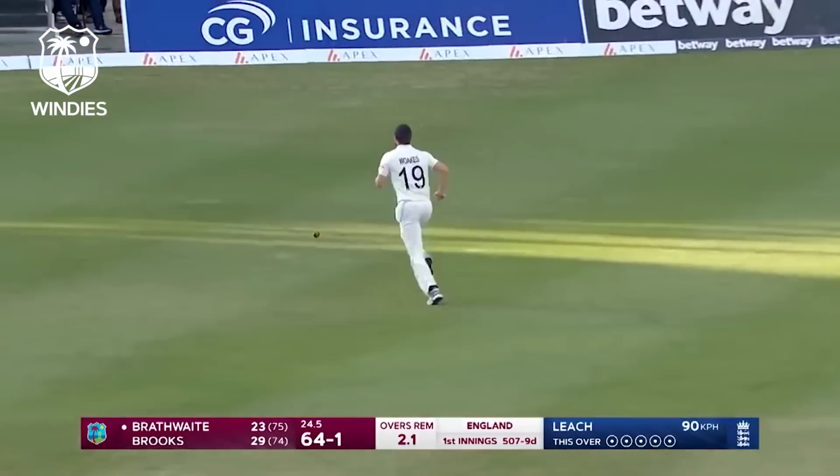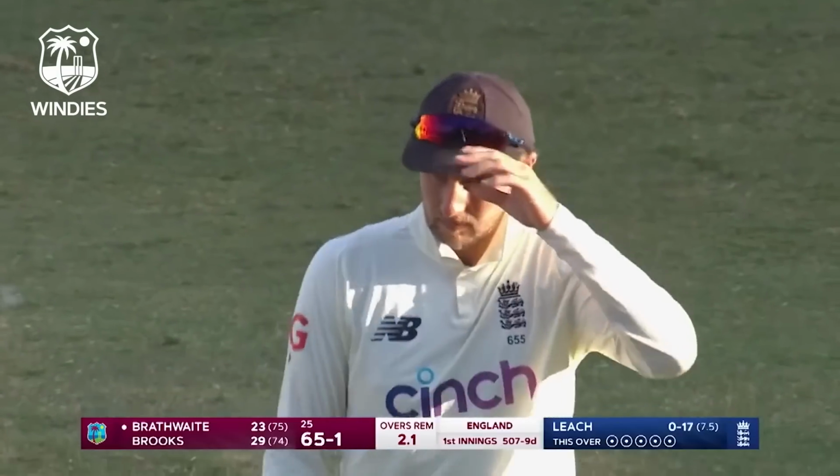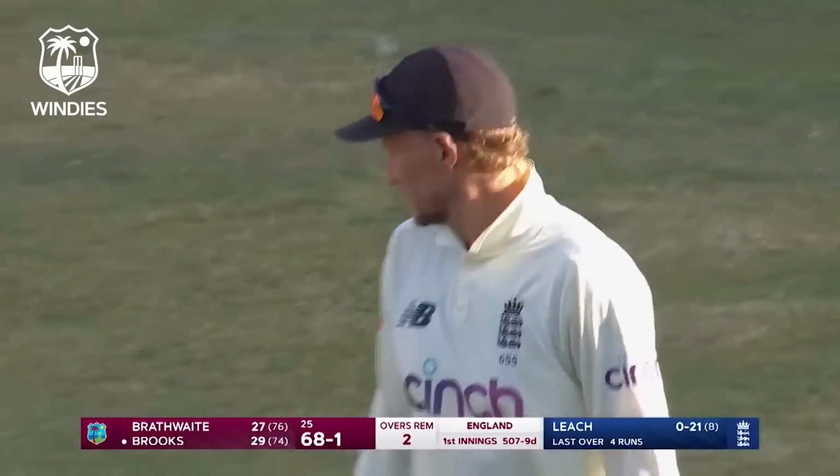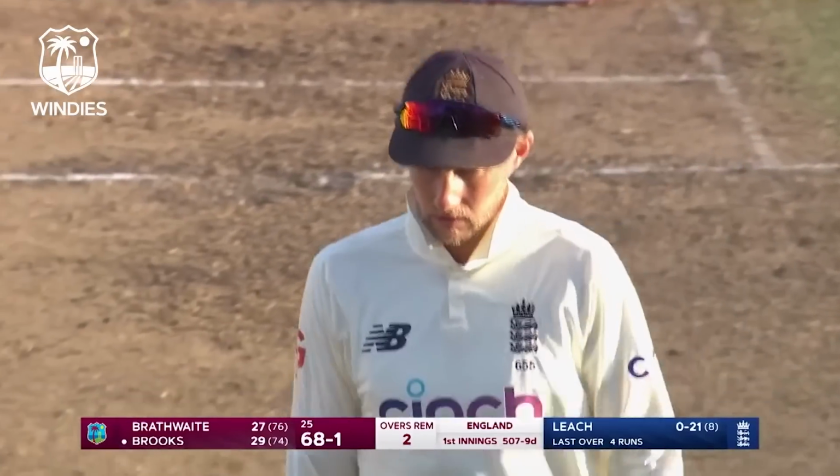That's cut away nicely. The two men, the close catchers not involved at all. The backward point not involved at all. Lovely shot before. Just finishes off the over. 68 for 1.